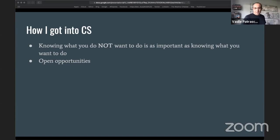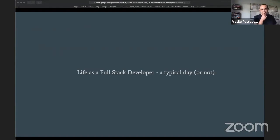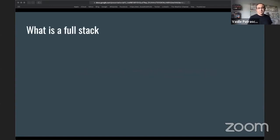All right, so let's go to the next slide. So I want to talk about the full stack developer in a typical day. But before that, let's talk about the full stack. What is a full stack? In general, a full stack represents all the components, all the layers that make up an application. When we're talking about application, it's really referring to a web-based application.